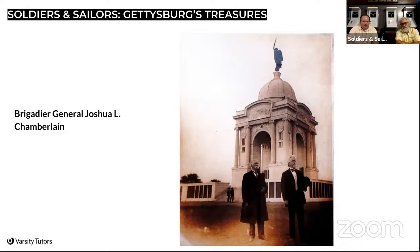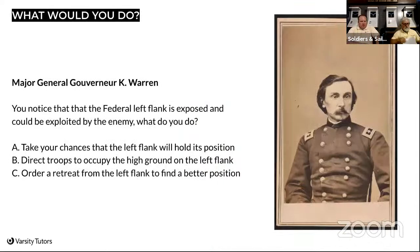But I think it's time now. We want to jump into the next section of the class. And we're going to move on to what would you do? So we've taken some of these individuals that we've already learned a little bit about and created situations that mirror what they were faced with during the Battle of Gettysburg. And we're going to ask you to decide what would be the best decision. And sometimes they made the decision that you may think is the best decision. Sometimes they didn't. But we'll of course answer which one was the actual decision that they made.